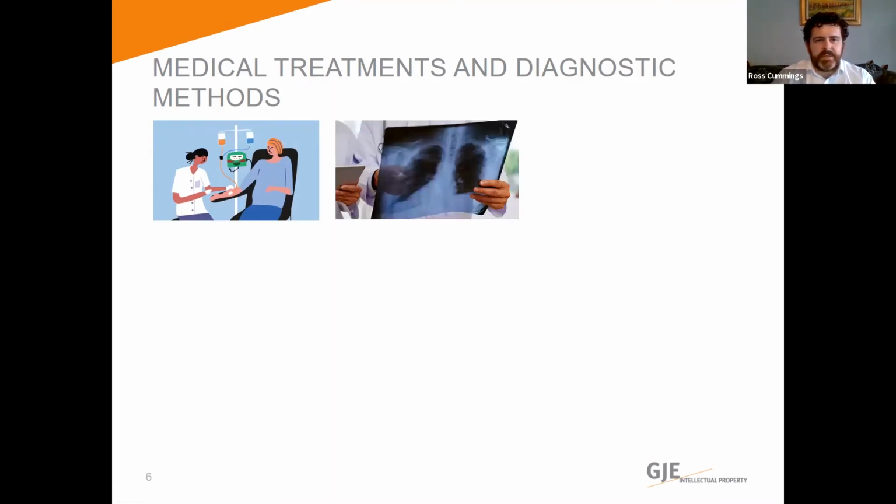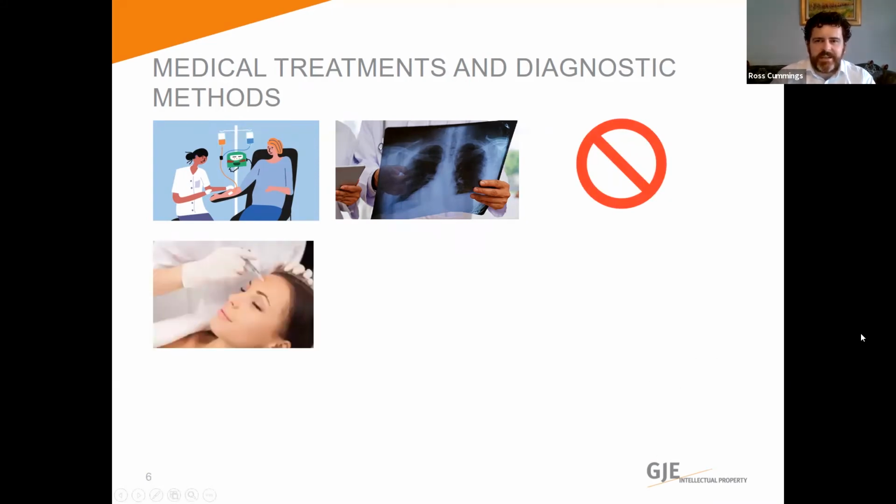It's not permissible in Europe to patent methods performed on the human or animal body. Now, this includes both therapeutic and diagnostic methods. But interestingly, non-therapeutic methods such as contraception or cosmetic methods, like injecting Botox, are actually okay to patent.